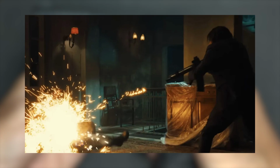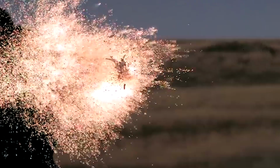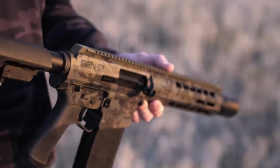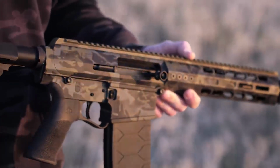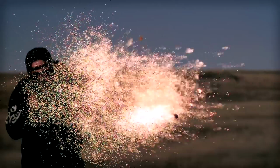As John fires the Dragon's Breath Shells, the flashes of fire light up the screen, adding to the already stunning cinematography of the scene. His enemies, caught off guard by the sudden burst of flames, are set ablaze, adding to the chaos and destruction that John leaves in his wake. It's clear that the Dragon's Breath Shells are a game-changer in this battle, as John's enemies struggle to defend themselves against the powerful and devastating rounds.